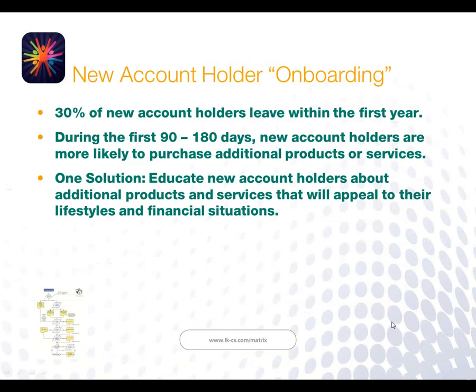Okay, a couple types of matrix or matrices that we're going to talk about today. The first one being your new account holder or onboarding. All right, we have found that about 30% of your new account holders are going to leave within the first year. Okay, that is huge. Almost a third of your account holders are only going to come for that one product or service, and if they don't find anything useful, they're going to switch to get the $50 freebie down the street in a couple months. All right, so we've seen that during that first 90 to 180 days they are more likely to purchase additional products or services with you.